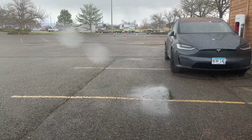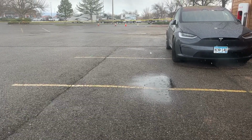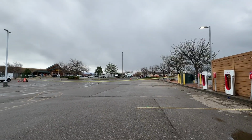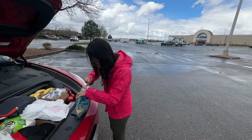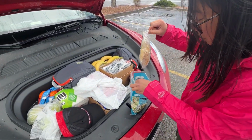We are in Grand Junction, Colorado, charging. I don't know, you probably can't see it, but it is hailing a tiny bit here. It stopped raining, so we went to Taco Bell to fill up the waters and use the bathroom, and it actually looks like over here they're putting more Superchargers in. And then, bag salad lunch. Yum.